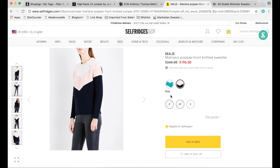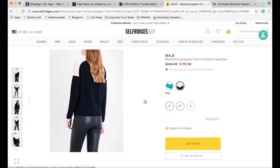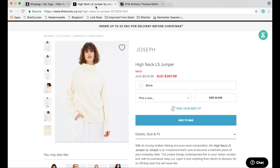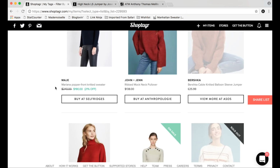Then the last sweater I've got here is from Marge, and I tried this on at David Jones, and it's gorgeous, but it's not in my size, sadly. So it looks like it's just going to be between the one from Anthony Thomas and Melillo and Joseph. I might keep it a secret until I do the haul for you guys to see which one I got.